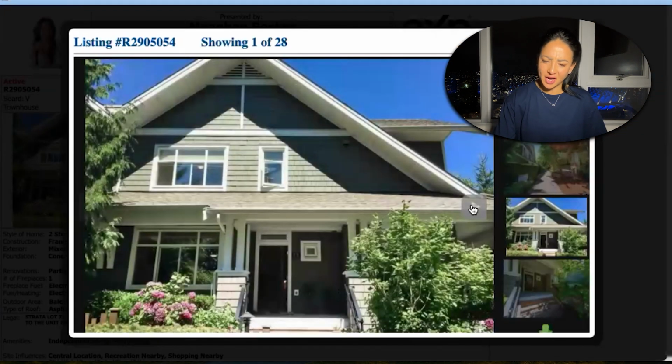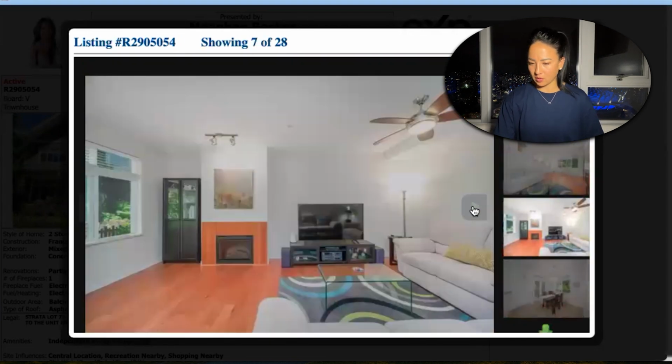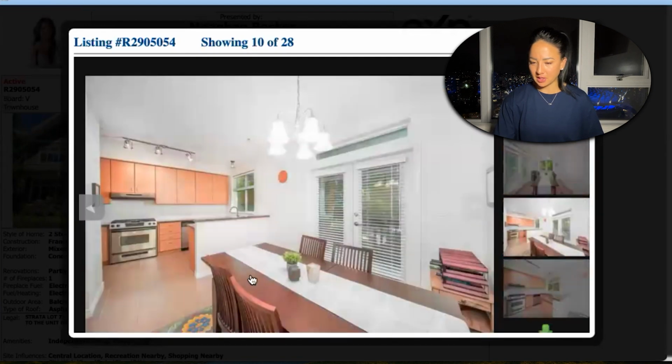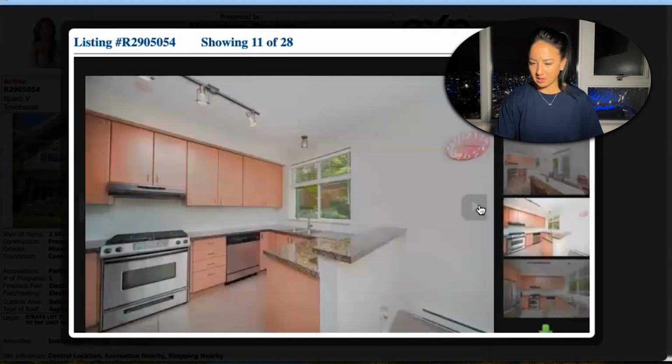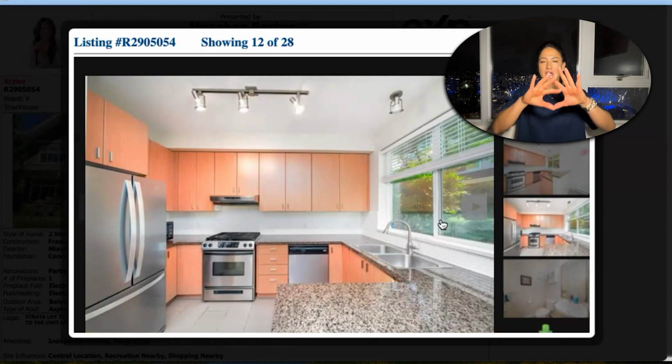Not a really great first picture here, but nice entryway. Definitely a little dated, but we can work with it here. So kind of a secluded dining area there, it looks like. One of the things that I love, little side note here, is a window over the kitchen sink. There's just something about, you're always at your kitchen sink doing stuff. And so I love a picturesque window right over the kitchen sink.